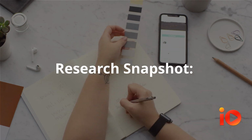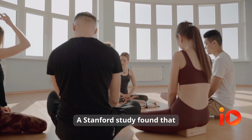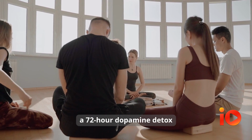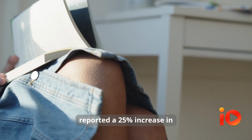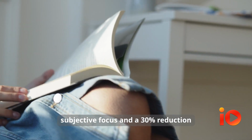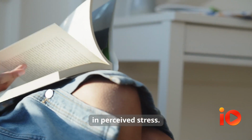Research snapshot. A Stanford study found that participants who completed a 72-hour dopamine detox reported a 25% increase in subjective focus and a 30% reduction in perceived stress.